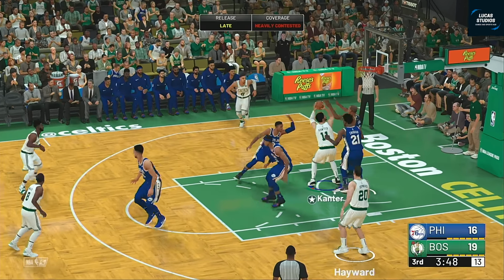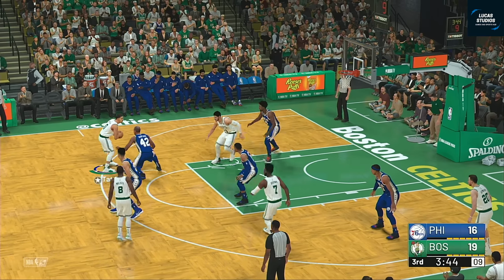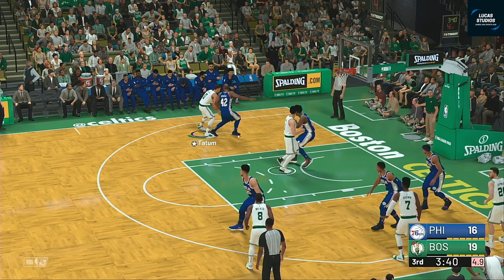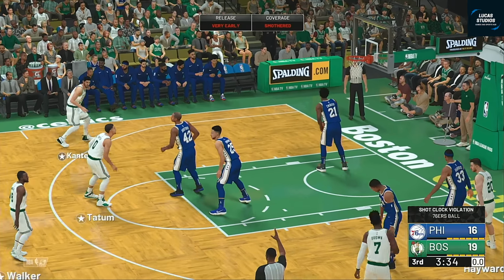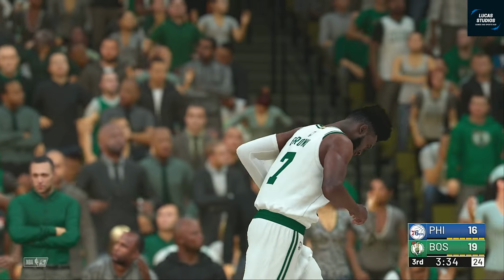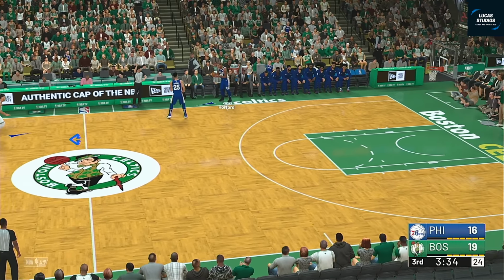They grab their own miss. Kanter. The kick out to Tatum. Just 5 on the clock. Boston needs to get off a shot. Brown outside. And they force the shot clock violation. Great D. You know, you've got to be composed mentally right now at this time of the game. It's really careless play right there.